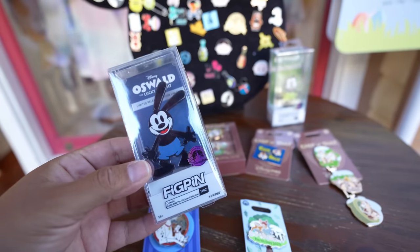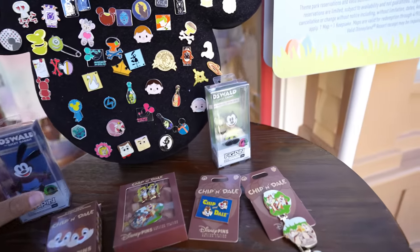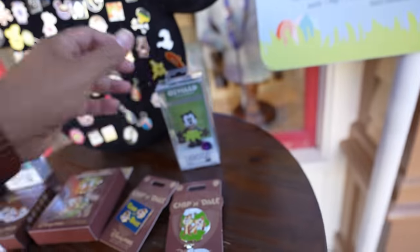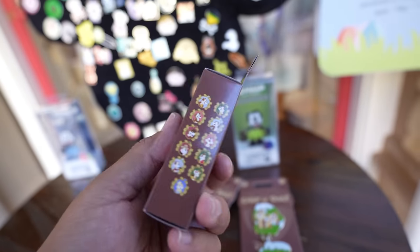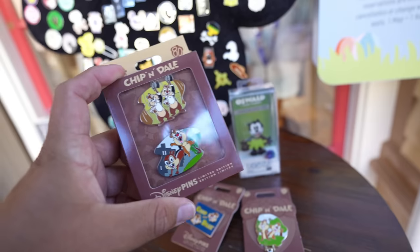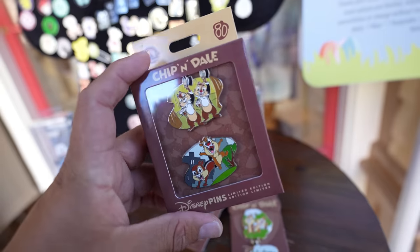So here's a look at all the new pins for this week. They have an Oswald Fig pin. This one's $24.99. Then they have, what's her name? Hortensia? I always forget her name. This one's $24.99. They have this Chippendale mystery pack. This one's $24.99.